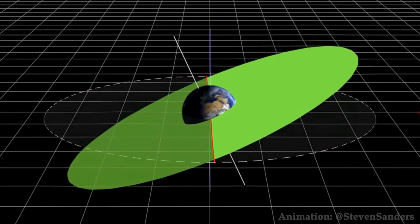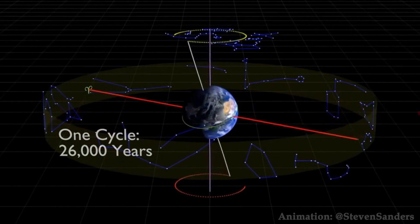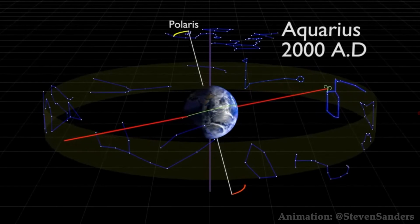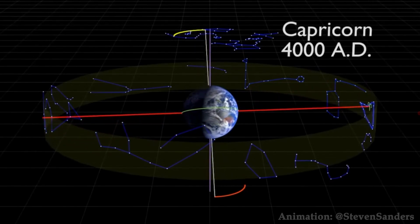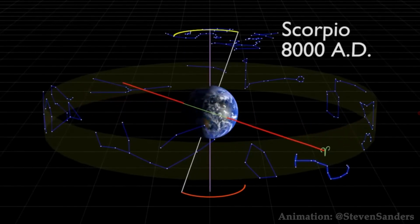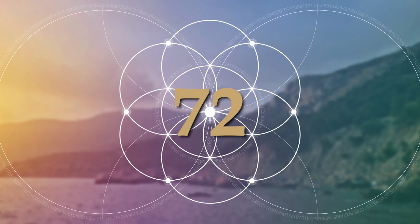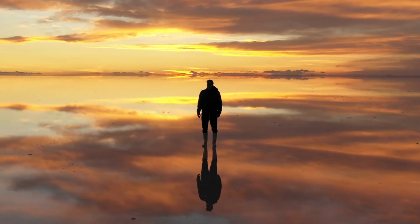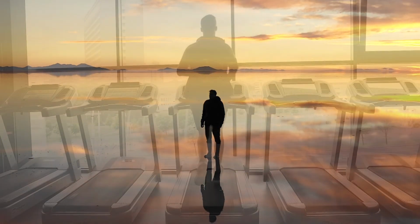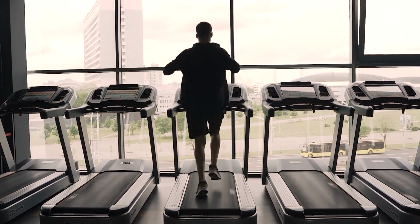43,200 is a multiple of 72, and every 72 years, the Earth turns 1 degree on its axis. As a side note, in Egyptian mythology, the number of conspirators sent by the god Set to kill Osiris was 72. Interesting number choice. We'll take a quick tangent to give some more importance to the number 72. This number is approximately the average time in years that we get to live here on Earth. It's also the average heart rate of a healthy person and the average room temperature in Fahrenheit.